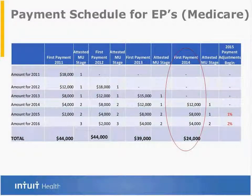As you can see, if you started in 2011 or 2012, your total incentive payments will be $44,000. If you start in 2013, it goes down to $39,000. And if you start in 2014, the total goes down to $24,000. Additionally, you won't incur the payment reductions which begin in 2015.